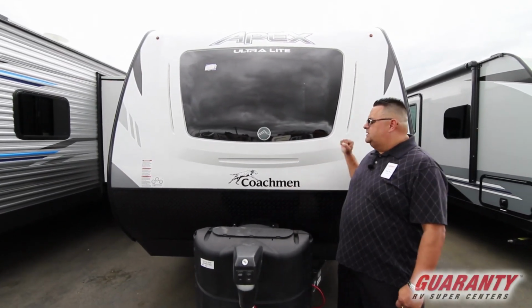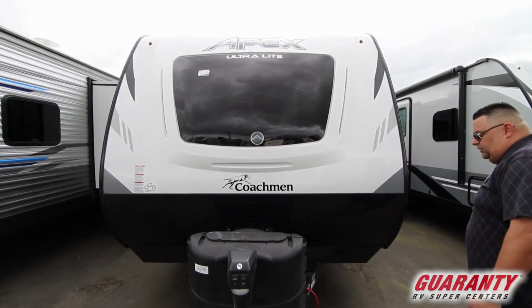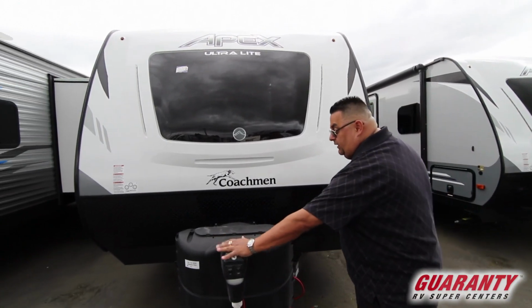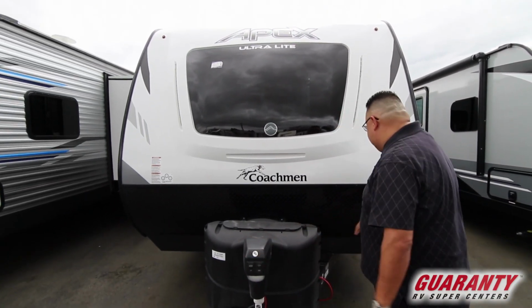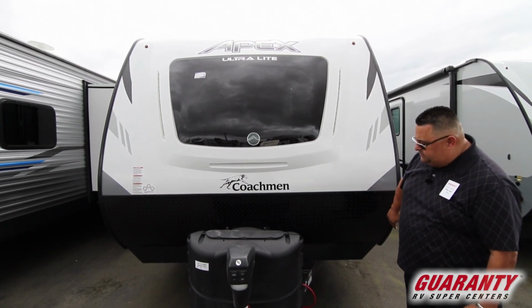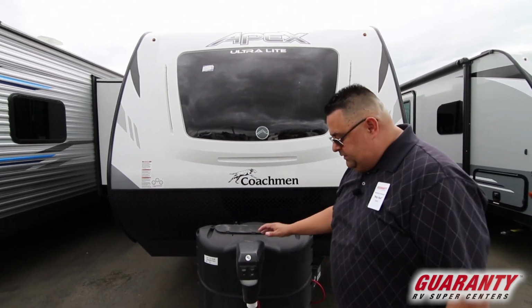Today we're going to be looking at this Coachmen Apex. It's an ultralight unit, a 267 RKS. It's got a power tongue jack, double propane tanks here. It's got the protective diamond plate for your rock chips, and your spare tire's right up front here as well.